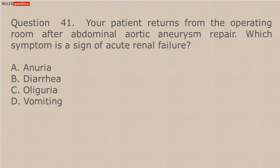Answer C. The most common form of acute glomerulonephritis is caused by group A beta hemolytic streptococcal infection elsewhere in the body.